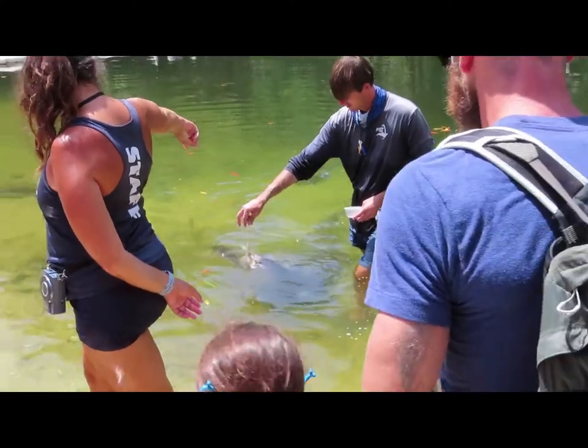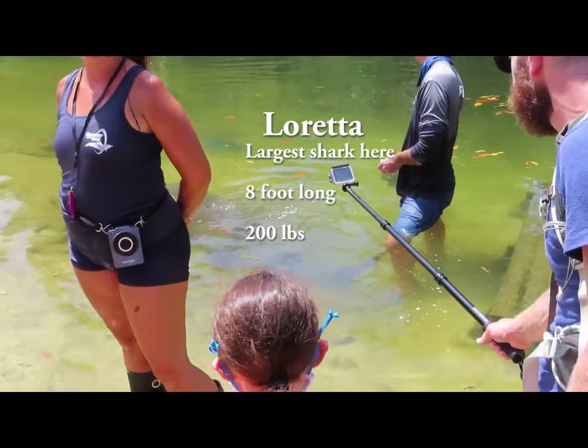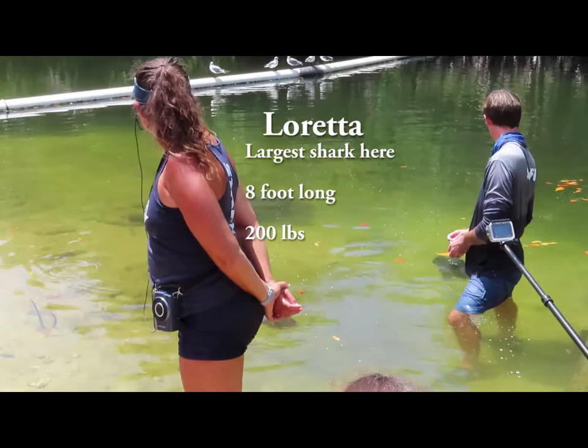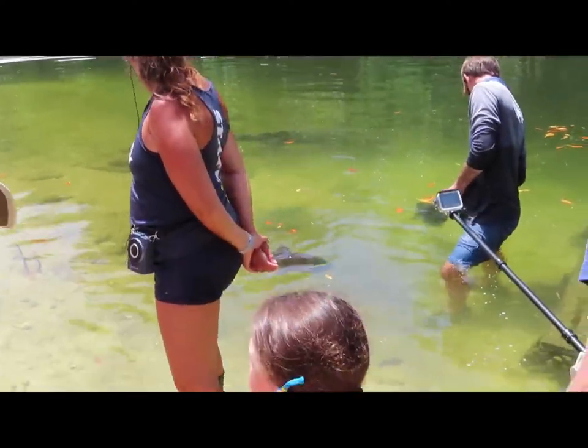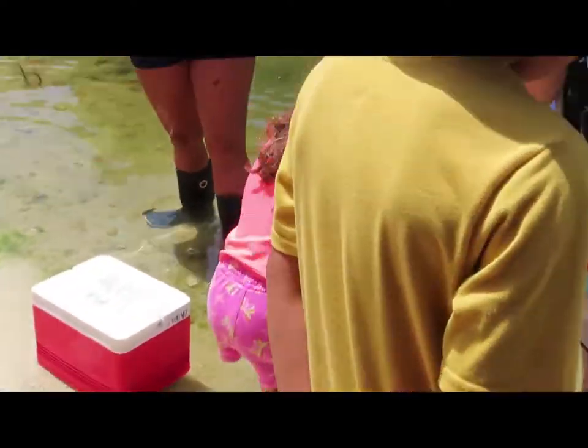So this here is Loretta. She is the biggest shark that we have in here at around 8 feet in length and 200 pounds. So you'll see that she has that kind of bluish, more pale coloration. That's because she spends a lot of time back there at the bottom.